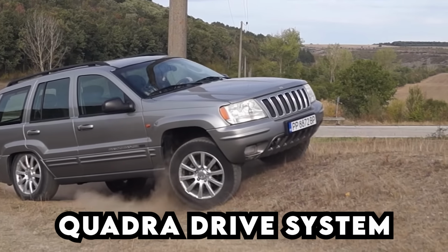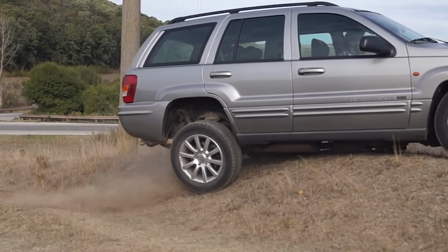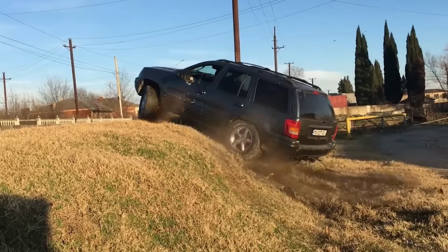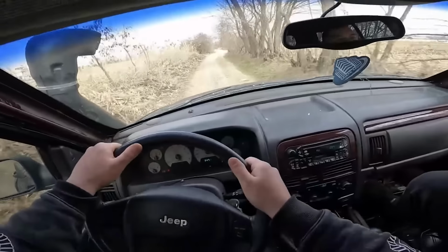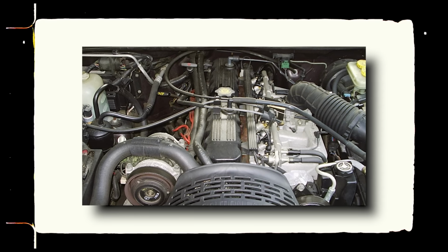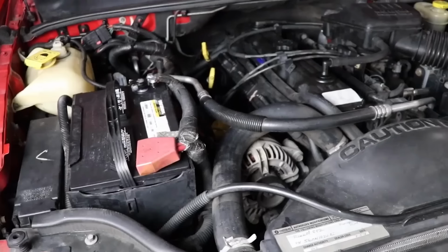The 2003 came with the Quadra-Drive system that handled off-road traction automatically without you flipping a single switch. And if you got the 4.7-liter V8, you had a motor that could tow your toys on the weekend and still get you to work on Monday without drama. But the real treasure in the 2003 lineup is finding one with the 4.0 inline-6, because that is the exact same bulletproof engine from the 1998 we just talked about.